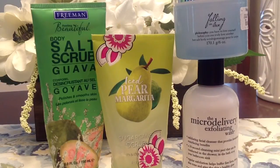I remember I had a bottle in the past, and it was fabulous. So I don't know if I just got a dud, or if the quality has gone down, or what. So I was not happy with it, and honestly, I'm not going to repurchase it.